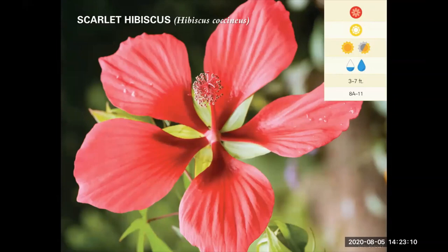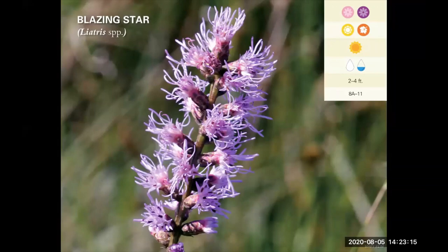We have four native blazing star species that are generally available on the market, and they range from dry loving to wet loving. All of them are excellent nectar plants. They all attract butterflies, moths, bees, a variety of pollinators. And even hummingbirds sometimes have been known to utilize this plant. They also produce seeds that birds eat.